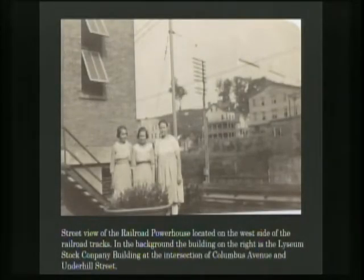Okay, this is a street view of the railroad powerhouse, which is located on the west side of the railroad tracks. In the background, the building on the right is the Lyceum Stock Company building at the intersection of Columbus and Underhill. When we said the Lyceum, that picture in the back is where the bowling alley is, that building there. This is where Growlers is now. It's right there. That's the old powerhouse that they converted. And the railroad tracks are right there.